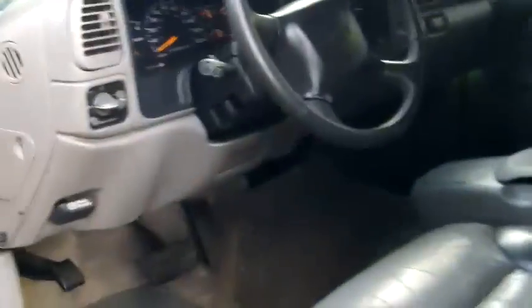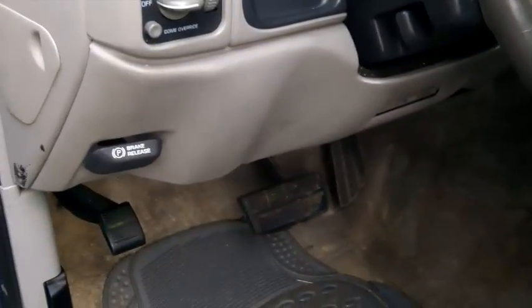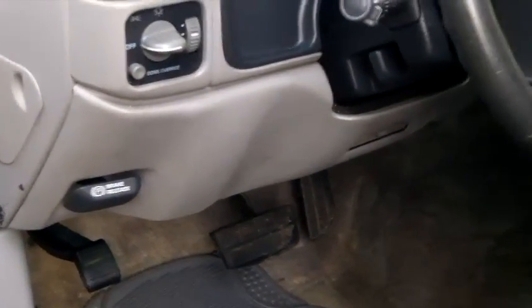It's just, I mean, the carpet in it is kind of grimy. I don't know. It's not bad back here. It looks good. It's all leather. 2000 Z71 Tahoe. Locked. There it is. Ooh, the carpet's a little dingy dirty in it, but unlock it here.